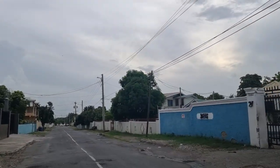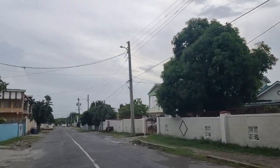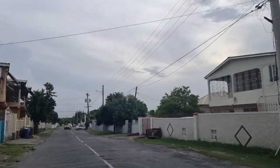So I can't show you guys everywhere, every road. So as I mentioned, it's a glimpse of the Richmond Park community.